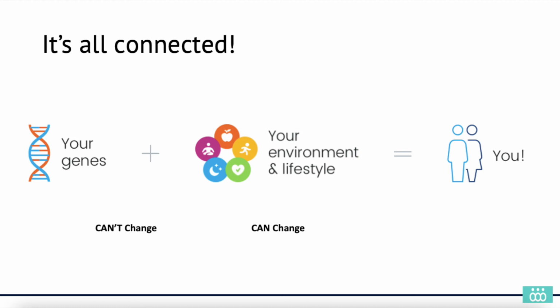Even though we may not be able to change our genetics, we can certainly have control over our behaviors and environment. Making changes within our lifestyle choices and our environment can help reduce your risk, as well as reducing your family's risk of developing certain health problems that other family members might have.